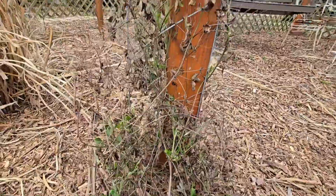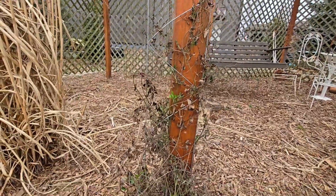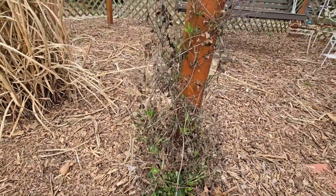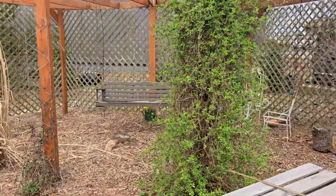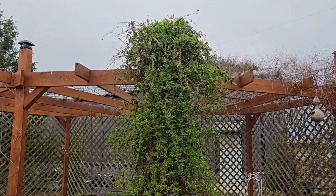It did really good on the patio where I had it before, but now it's gonna fill in the pergola here, and this is its 2nd year since it's been in the ground, so I think it's gonna have a good year. And on the right side of the pergola here, we have a honeysuckle, and this one needs to be kept in check too, or it could end up looking like Cousin It. But it does have some beautiful white and yellow blooms that have a fragrance that lasts all summer.